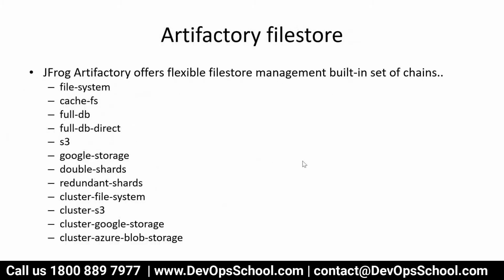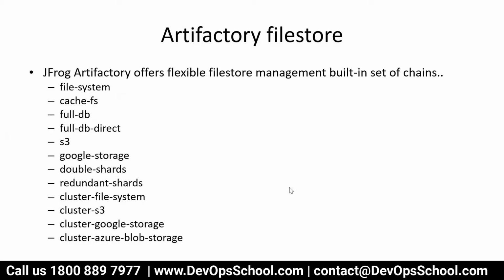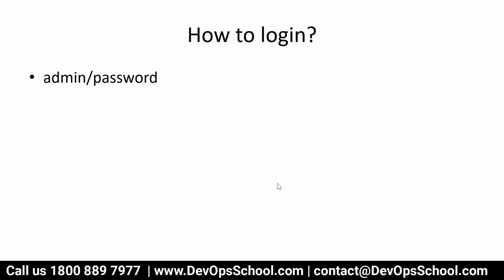Now, when you store the packages, those packages are not stored in the database. The database is basically for the user logins, authentication, authorizations, SMTP, and stuff like that. But the packages can be stored in many places. Many options are available for Artifactory. In this demo, we'll use a file system only, but other options are also available: CacheFS, FullDB, S3, Azure, Google, AWS, you can use these. So how do we access Artifactory? This is the location, and this is the default username and password, and so on.